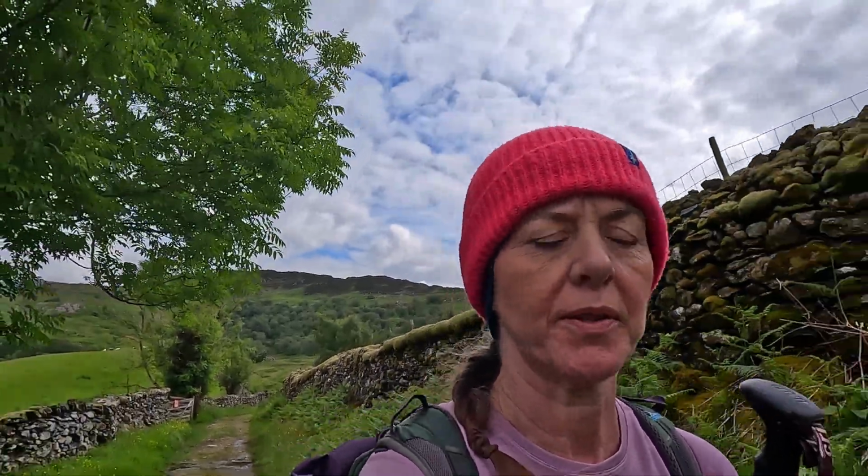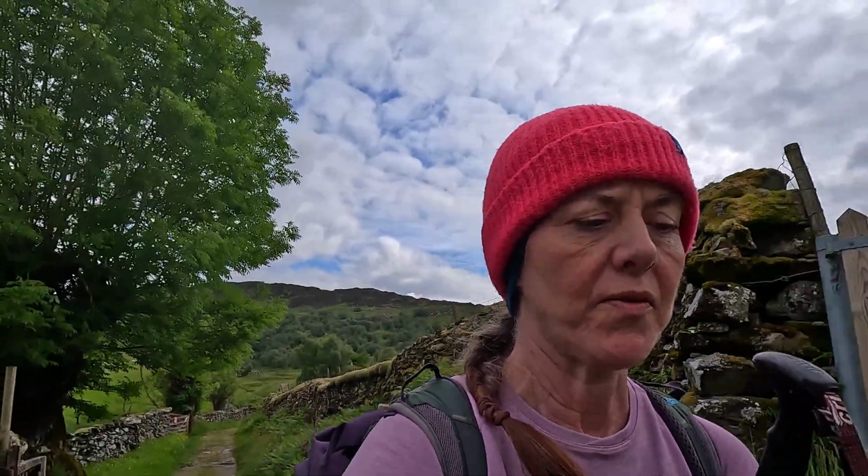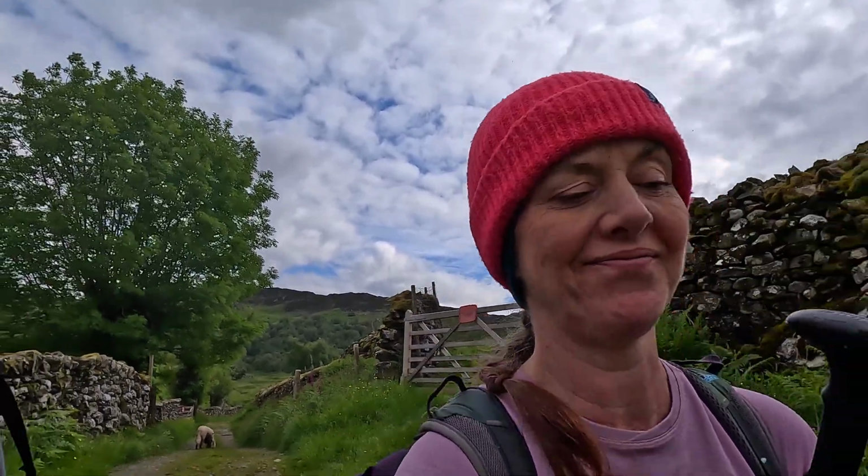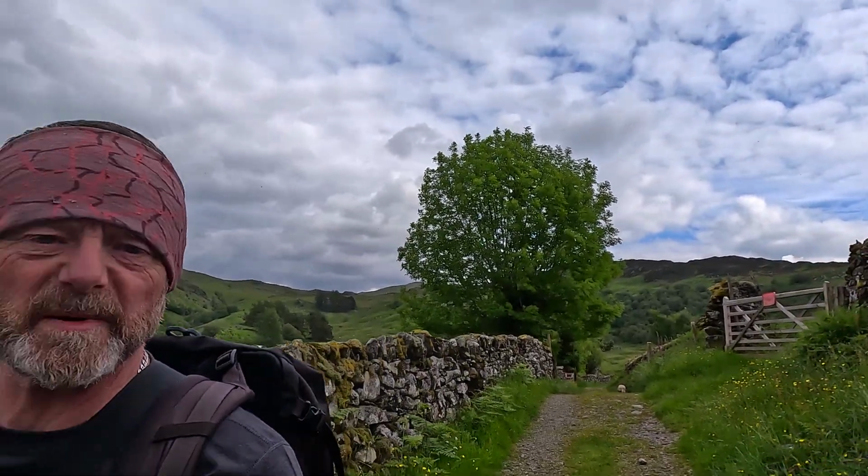Watendlath is beautiful, beautiful tarn. Lovely little hamlet. And there's a tea room occasionally open when the weather is super hot. If it's raining, it's not open. Or cloudy. It's not all about motorway paths. So, sometimes it's about going off piste, isn't it?